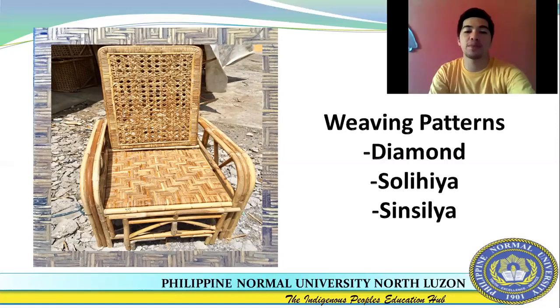Solihiya first became popular in the 19th century when it was woven to form an airy, flexible but durable panel. These panels were used as seating and backrest for the intricately curved wooden love seats, the butaka, a long-armed wood lounge chair, and the simple papag, a wooden daybed without a mattress.